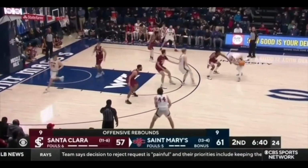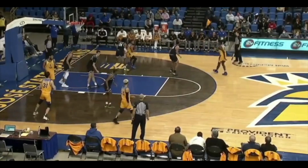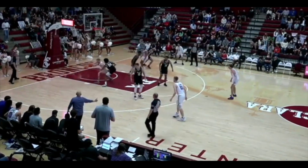His spatial awareness needs work as well, as it's not out of the ordinary to see him get caught on screens. Williams can also be taken advantage of in the low post against bigger players in one-on-one scenarios. It's a common occurrence to see him get beat by reaching around too.